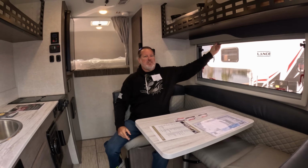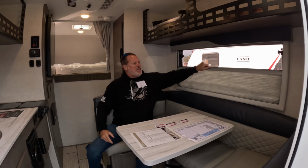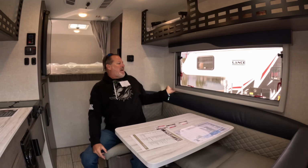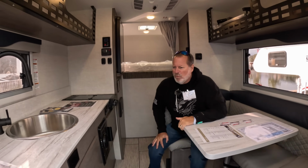That's nice to have. This is the bug screen, and then this is your blackout shade. That's a nice system, although it does have a kind of plasticky feel. We've seen this before on some of the, I think they were Thor models, and they're not our favorite. Some of the systems we like better.